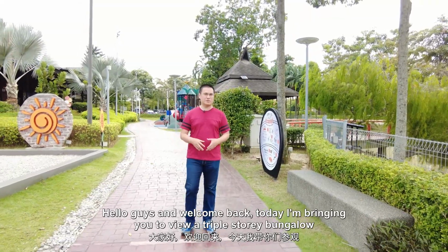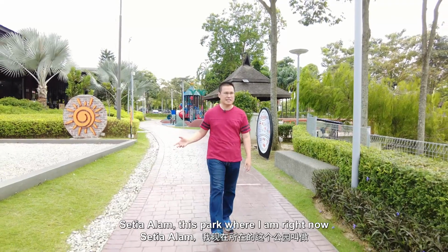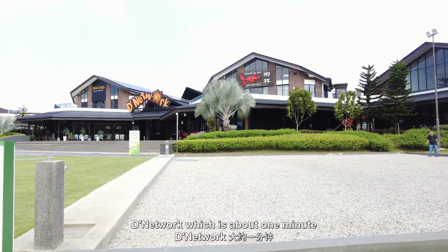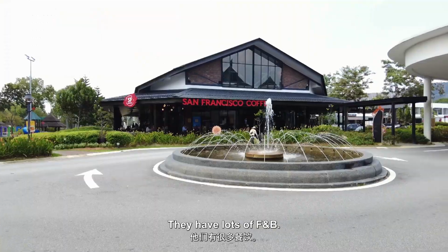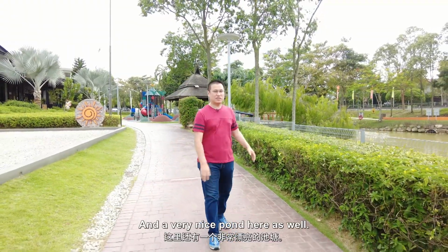Today I'm bringing you to view a triple story bungalow at Setia Eco Park, Setia Alam. This park where I'm right now is called The Network, which is only about a 1 minute drive away. It has lots of F&B, your groceries and a very nice pond here as well.